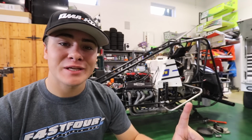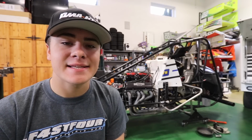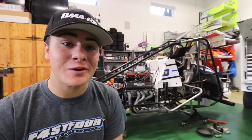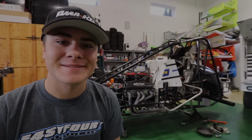And as you can see from this shot here, my dad, Carly, and I have been putting some hours in to get the 18T back to race-ready condition from the state that it was in when it left Chico, California, which was not very pretty. And I have that shop footage of us taking it all apart, so here it is.